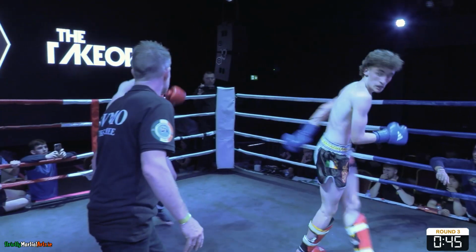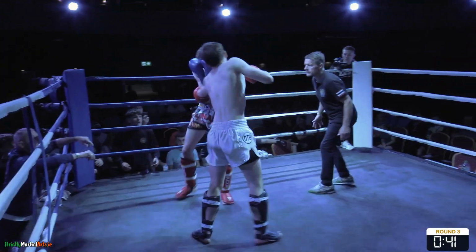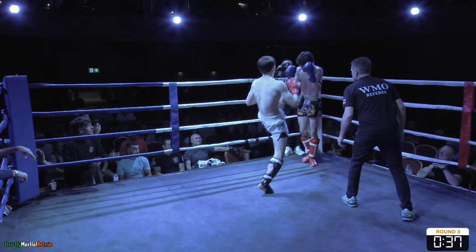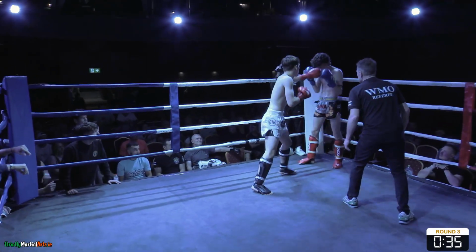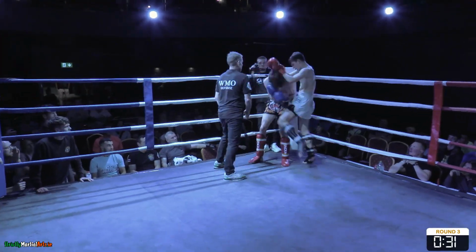Coyle seems more fundamentally sound, Mark, doesn't he? In the combinations he's thrown, he looks more technical. Not a lot on his shots there. Yeah, probably 60-70% if even on some of them. And if he had to start it off that way, maybe at the start, that could have been consistent. That could have been a consistent theme all throughout.